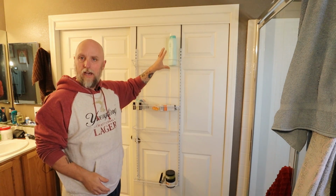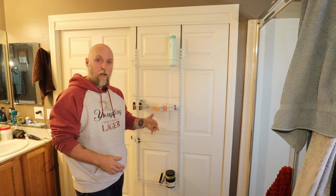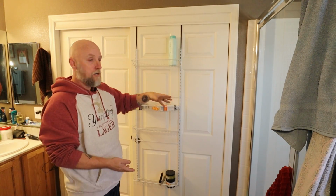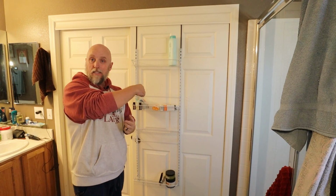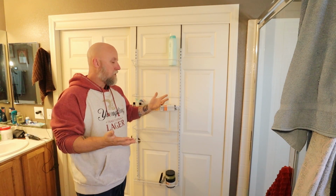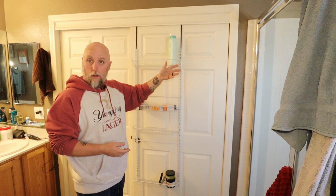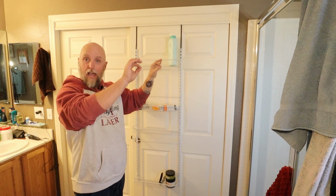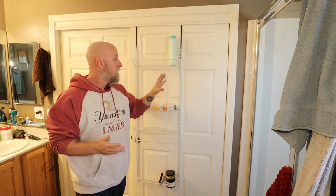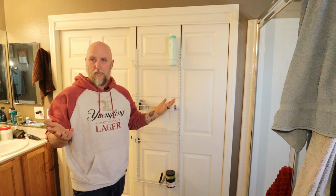You could easily have towel racks here. Granted, they'd be behind the shower door, but you could have a mirror, towel racks. And on the back side, my wife has stuff right up against this door just because we don't use this door. If there was a wall, we could have hooks, another hanging rod, whatever. This is, to me, just wasted space.